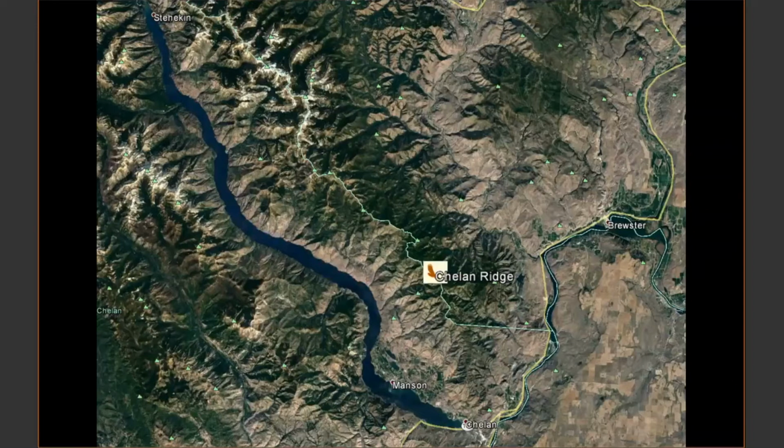I was lucky enough to grow up in Washington, and I was able to spend time at Chelan Ridge when I was pretty young, probably 10 or 11 years old. In around 2000, I guess that makes me about 12. So 2000, 2001, I spent some time up here and got to look at hawks and observe them and really became more and more passionate about seeing raptor migration. And fast forward, I guess, 20 years, and now I'm talking about it. So kind of cool, full circle for myself.